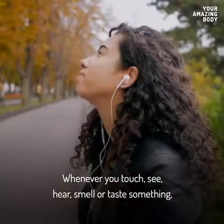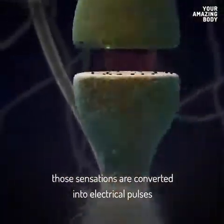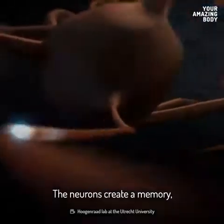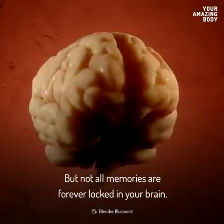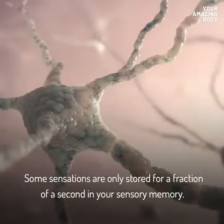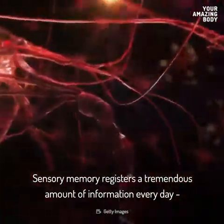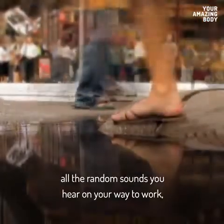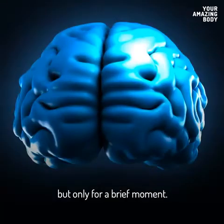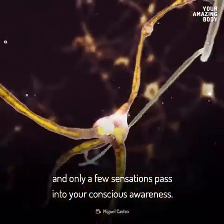Whenever you touch, see, hear, smell, or taste something, those sensations are converted into electrical pulses and transferred between the neurons. The neurons create a memory and then store it. But not all memories are forever locked in your brain. Some sensations are only stored for a fraction of a second in your sensory memory. Sensory memory registers a tremendous amount of information every day. All the random sounds you hear on your way to work, people's faces, touches, but only for a brief moment. Most of that information is filtered out, and only a few sensations pass into your conscious awareness.